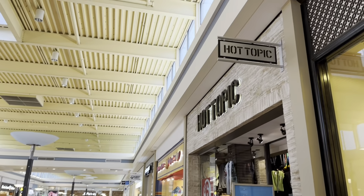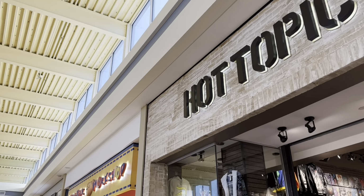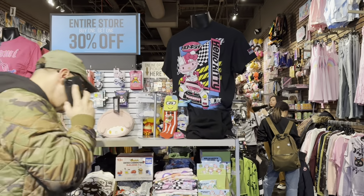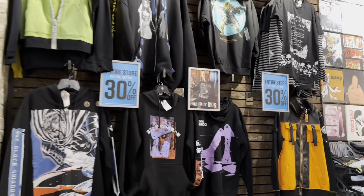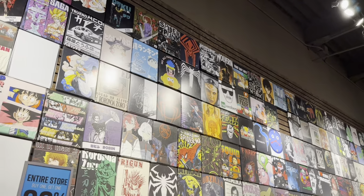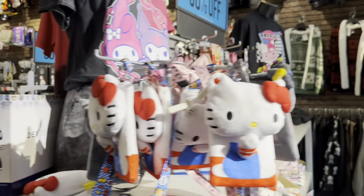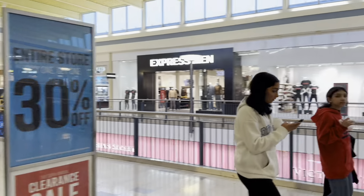And here we have one of my favorite shops, clothing stores and everything else in between. Hot Topic. I love Hot Topic. Love their t-shirts here. I buy a lot of them here quite often. Very nice. Look at all their t-shirts. Very metal themed and comic book themed. A lot of anime and stuff like that.